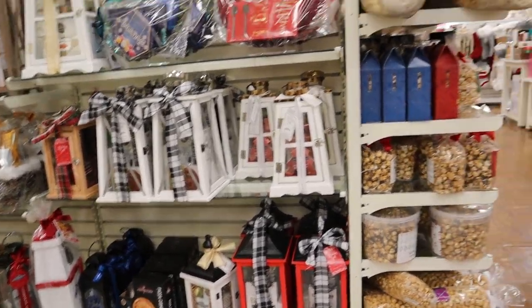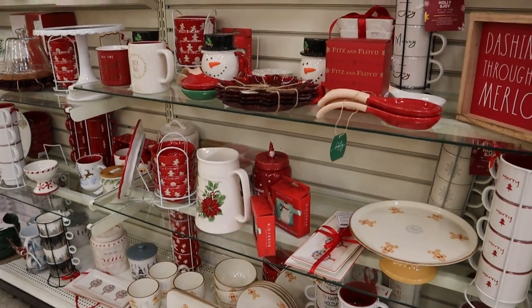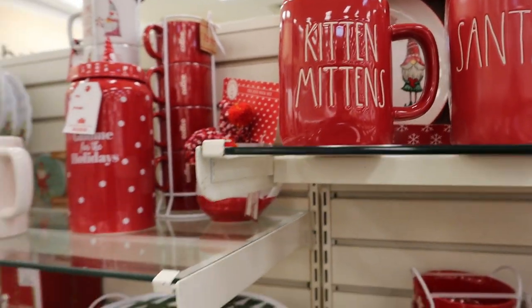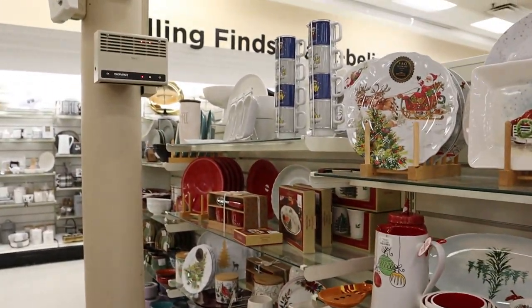Let me see. I did go and look back toward the kitchen stuff. They had some very red and white kind of dishware. I did see this one cup that I think said kitten mittens or kitten something. It was a Rae Dunn mug. I thought it was cute. I didn't get it, but it just kind of made me smile.